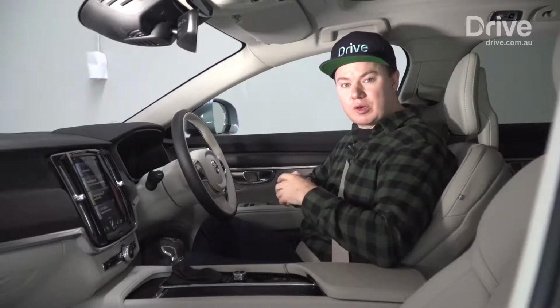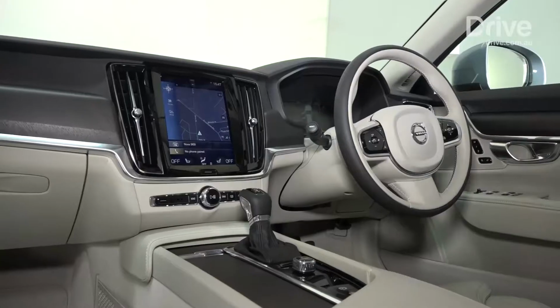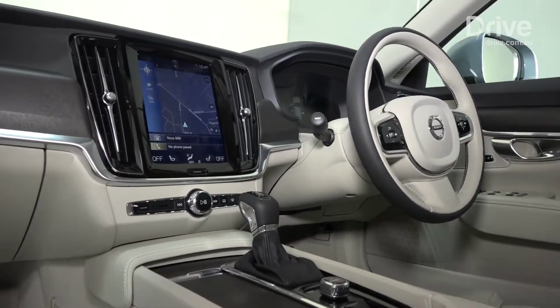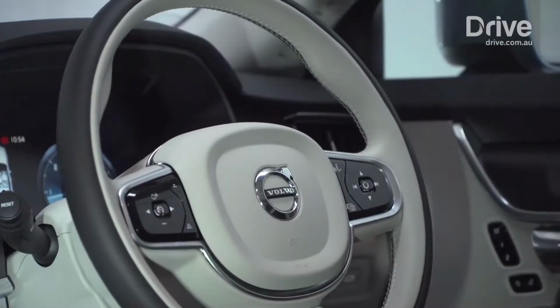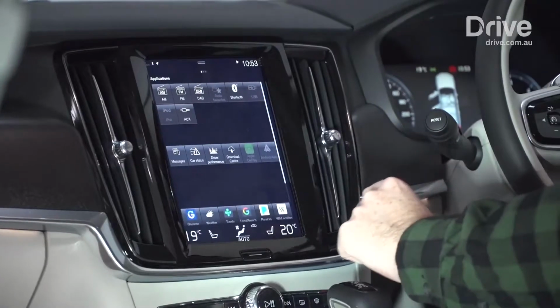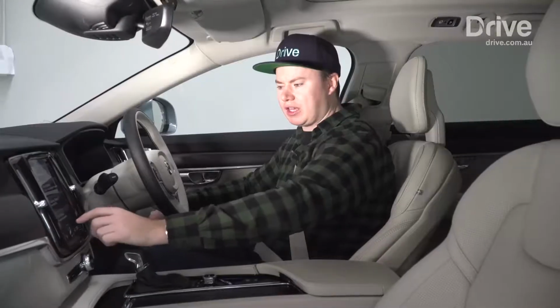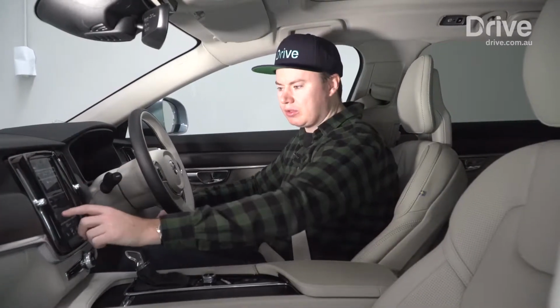The interior design of the Cross Country is uniquely Scandinavian too, both in terms of its styling and the materials used. It certainly stands out from its German competitors. But that doesn't mean it's any less high-tech. It's got this state-of-the-art tablet-style infotainment system, which allows you to control all the various functions of the car, like you would on your iPad or similar.